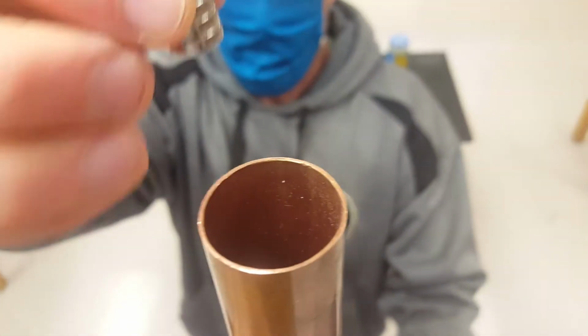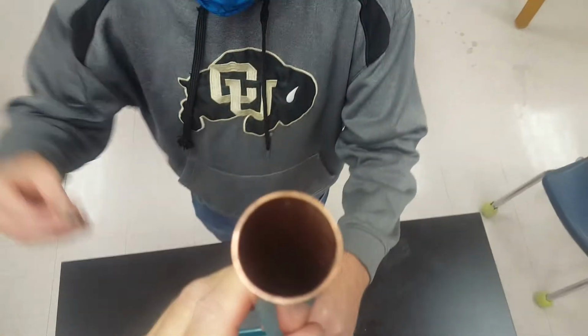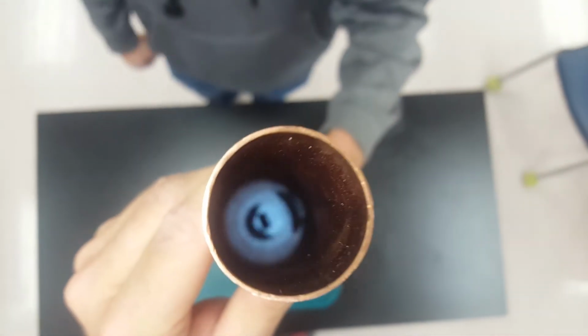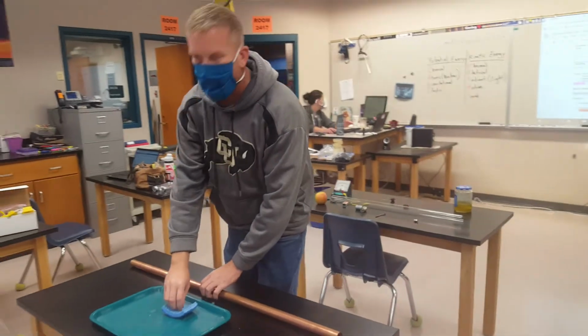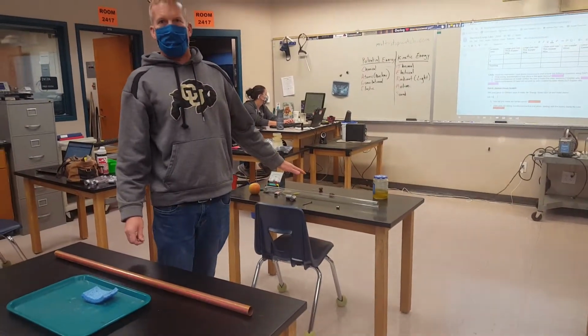You ready, Mr. Cosby? I'm ready. 1, 2, 3. One more time, in case that didn't work out very well. You ready? Yep. 1, 2, 3. Whoa. So you can see that there is a difference in how the magnet falls through the copper pipe versus falling through the clear plastic pipe.